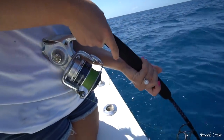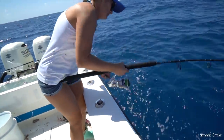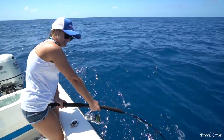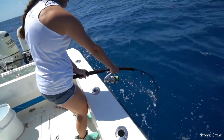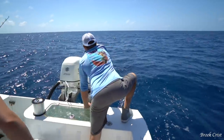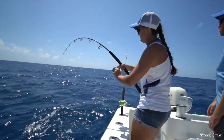I need to get to the other side of the boat, but I don't know if anything that's happening. Loosen the drag or put it in free spool and just go over there. I've got a free spool, just keep it. You might not be hooked very well. Oh my god. There we go.